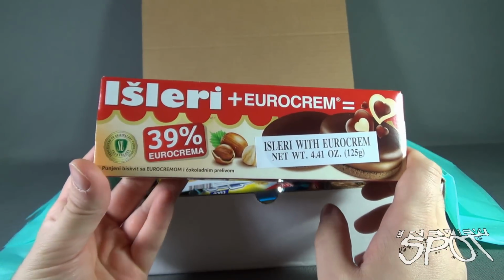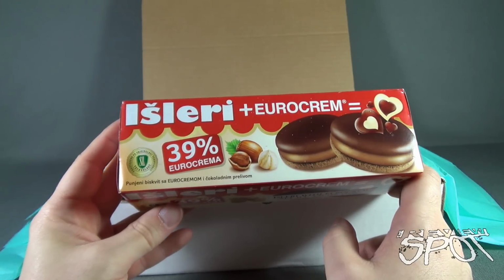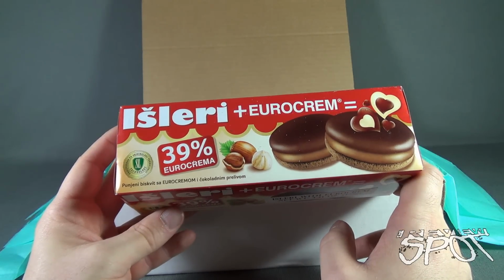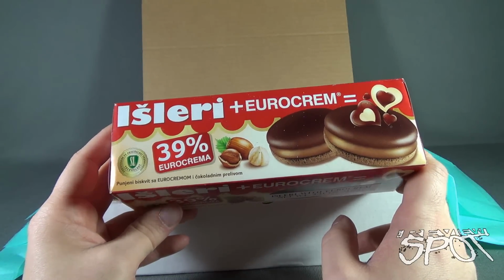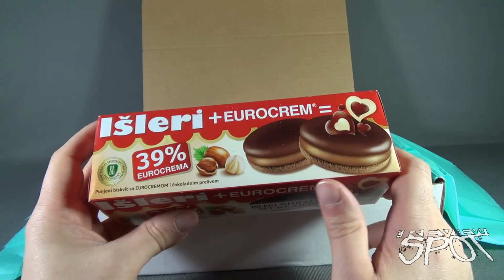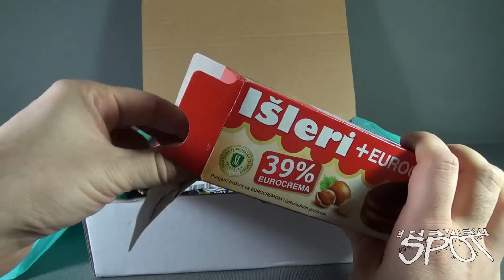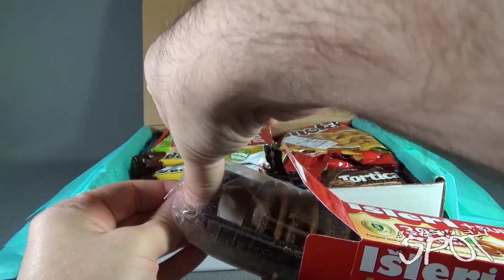Some of the larger of the boxes, we've got Esleri Eurocreme. And again, if Spot mispronounces that, I do certainly apologize. This is Esleri Eurocreme biscuit. And this is from Takova. It says 39% something. I guess 39% more cream, perhaps. Now this is a full box of cookies. No samples here, let me tell you. Let's open up the wrapper. And here we go.